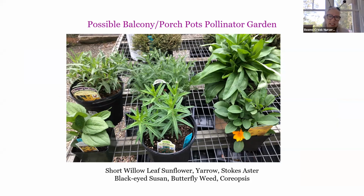So I think if I were planting this, I would try to imagine which ones are going to get bigger and kind of mix it up with the smaller ones so that the pot itself is going to look pretty. And things like black-eyed Susans tend to spread, things like yarrow tend to spread. So pretty soon you would have a gorgeous plant going on. That short willow leaf sunflower, the normal willow leaf sunflower gets taller than me. And so that one is a short one. I think it is maybe only 2 or 3 feet tall.